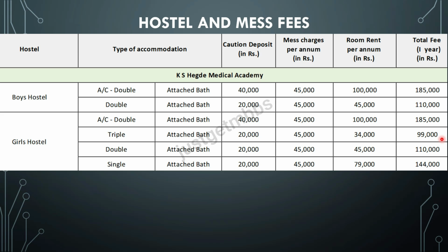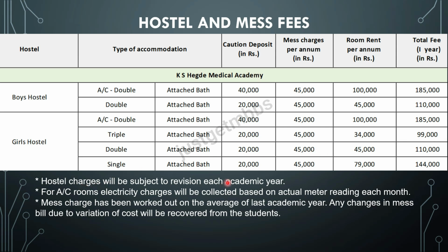Now, something you need to take note is hostel charges are subject to revision each academic year, right? Maybe, I'm saying that subsequent years it will be lesser, but maybe the fee may be revised if there are additional expenses. Then for AC rooms, please take note that there will be electricity charges which will be collected separately. On top of whatever you are paying as room rent, you need to pay the electricity charges only for AC rooms. And then the mess charge of 45,000 is roughly worked out based on last year expenses. In case if the actual expenses become slightly higher, then it will be equally divided between the students.